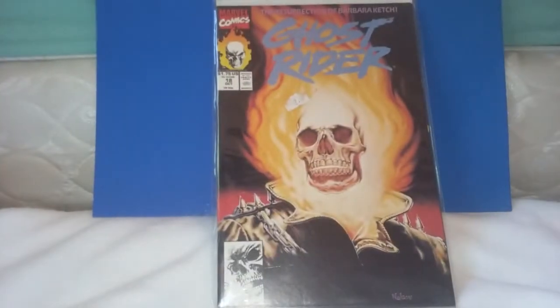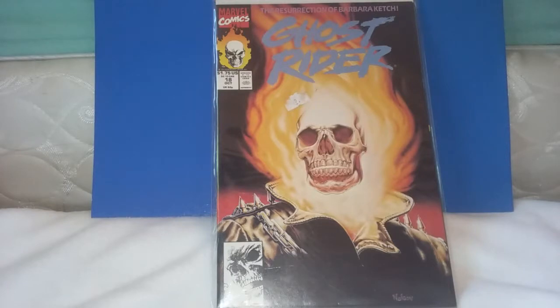This one is Ghost Rider number 18, but this is volume 2, number 18, I believe. I could be wrong, but that's what I think. I just bought it because I liked the cover. It's very, not pretty because obviously it's a skull, but it was cool. It's very nice. I don't know, it's Nelson, I think. Whoever painted that is very talented.